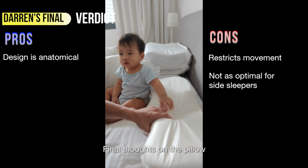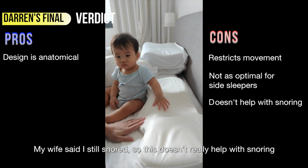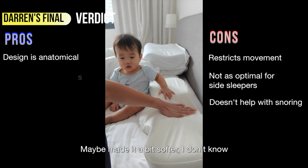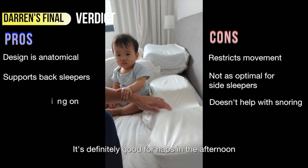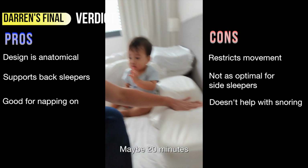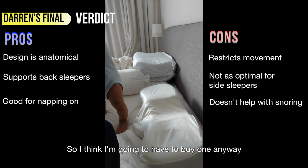Final thoughts on the pillow: it's not really for me. I am a side sleeper, and my wife said that I still snore. This doesn't really help with snoring. Maybe make it a bit softer, I don't know. This is good if you're a back sleeper. It's definitely good for naps in the afternoon, when you just nap for an hour or two, maybe 20 minutes. So would I buy it? No, but I think my wife wants one. She is more of a back sleeper, so I think I'm going to end up having to buy one anyway.